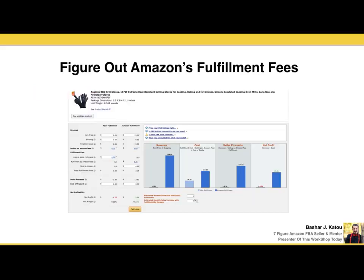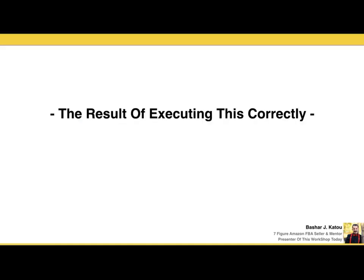So this is kind of exactly how you go about figuring out the Amazon fulfillment fees. You figure out the product, you figure out, okay, I'm going to sell it for this much, Amazon is going to charge me this much, it costs this much, now I need to figure out how much my profit margins are, because if you don't know the profit margins, if you don't know the numbers, you can't scale. You just simply cannot scale, because you don't know how much cash flow there is in your business, right?